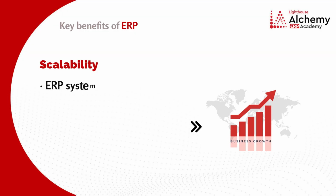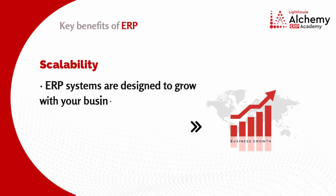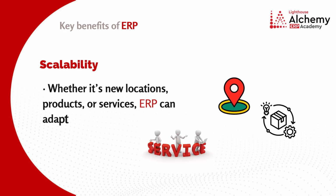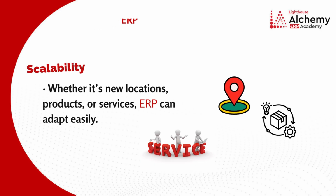Seventh, scalability. ERP systems are designed to grow with your business. Whether it's new locations, products, or services, ERP can adapt easily.